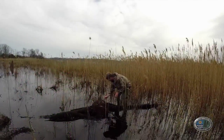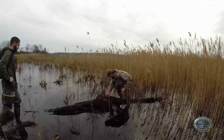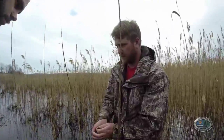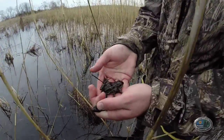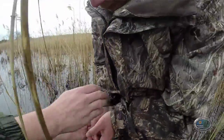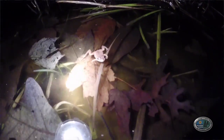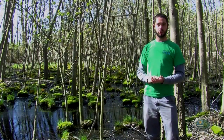Amphibians are a really important part of Delaware's wetland ecosystems. They're fed on by a lot of larger animals such as birds, reptiles, and fish. But they also do a really good job of keeping down pest populations. Tadpoles that live in these ponds will eat mosquito larvae, and so they'll keep down the mosquito populations around these areas. Amphibians are not only an important part of Delaware's ecosystems, but also a really important part of Delaware's natural heritage.